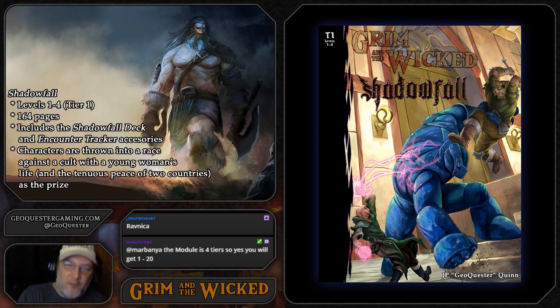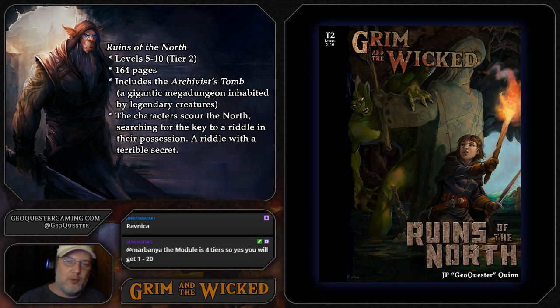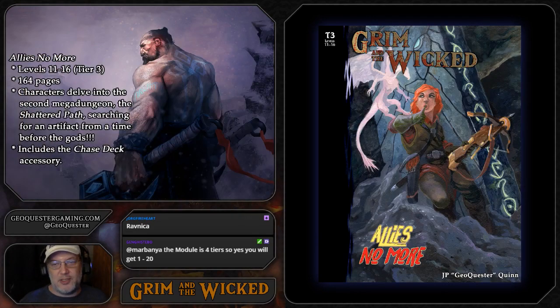Yep, you can get from level 1 to level 20, and each one of the books is broken down by tier. I utilize tiers instead of just levels. As you can see on the screen, it says T1 levels 1 through 4, T2 levels 5 through 10, and so on: tier 1, tier 2, tier 3, tier 4. It goes along with the same thing as Adventurers League, and with the stuff in the DMG on tiers and how power levels work.